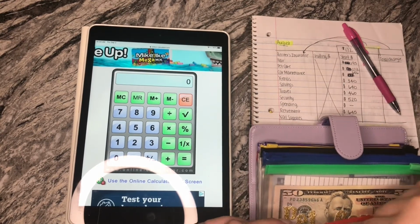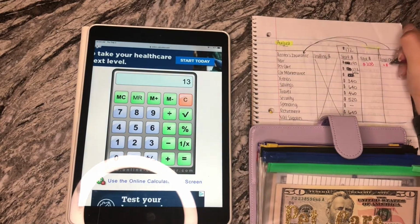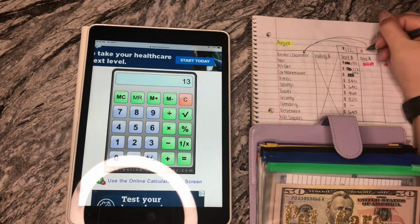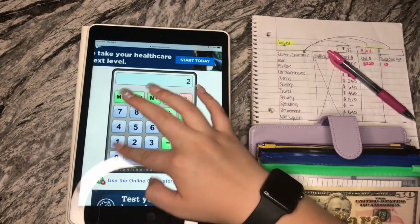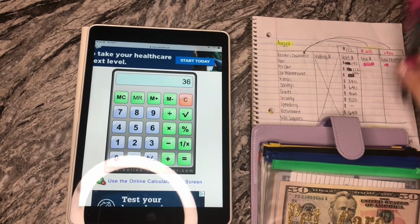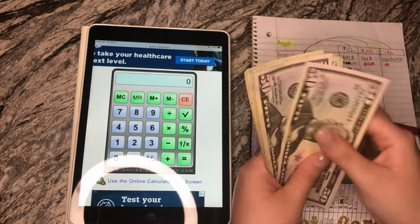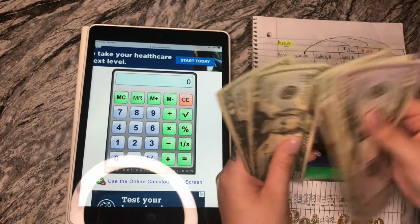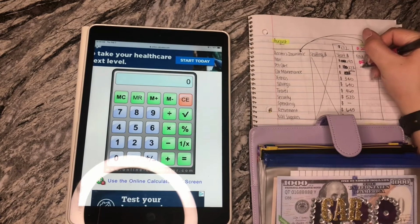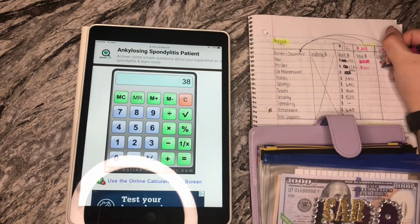Put that back in here. So 208 minus 195, that's a positive $13. Oh wait, hang on. My bad. I forgot I had it up here. So it was 208 for renter's insurance and I had 172 at the beginning of the month. So 208 minus 172. That is a positive $36 like we usually do every month. Pet had 272 at the beginning of the month. So now we have 50, 100, 120, 140, 160, 180, 200, 220, 240, 260, 280, 300, 310. So 310 into pet care. So 310 minus 272. So that is a positive $38 into pet care.